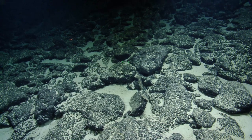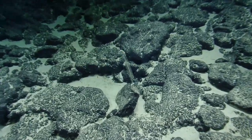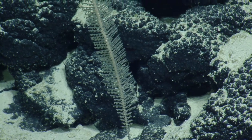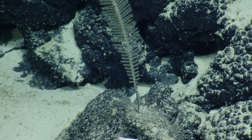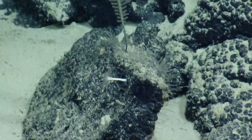God, that looks like a feather. Yeah, it kind of does. Actually, let's see. Ooh, cool. That's a pretty weird life form. Yeah, I think it might be Leiopathes. Possibly. And right there, yeah? Mm.